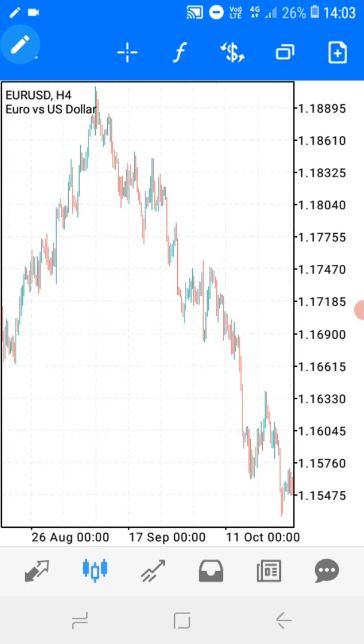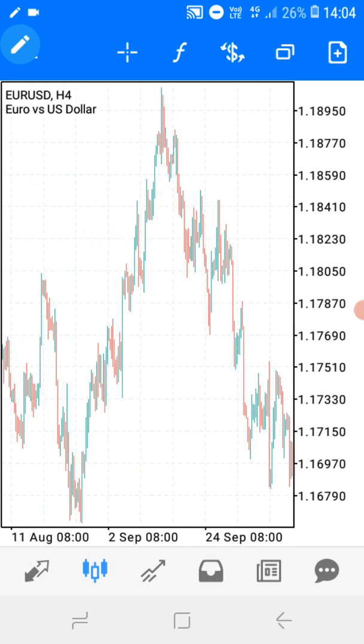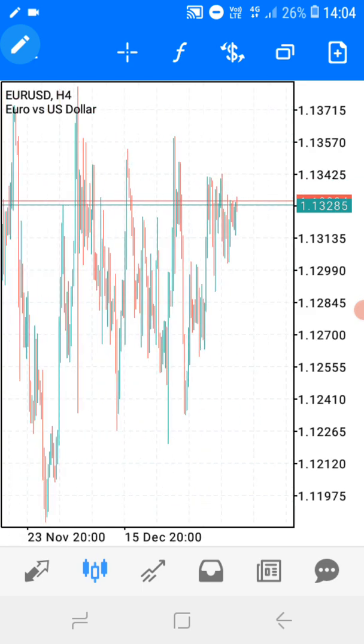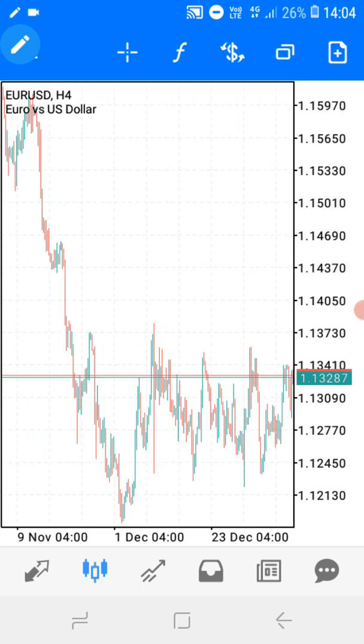We will have different support and resistance. I'm a day trader, which means I take trades daily, so my time frame is mostly H4 and H1. That is what I'm using to analyze. Maybe you're a scalper and you'll be using M15, but support and resistance play a vital role in helping you to reduce your losses. Let's go to the practical now.